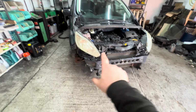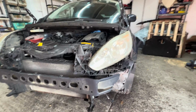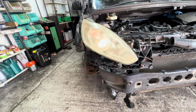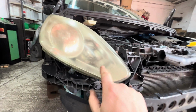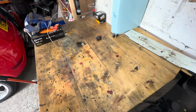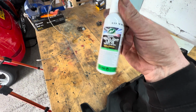Headlights are on, and as you can see, they're a little bit fadey. That one's not too bad, but this one definitely needs some attention. It needs a wipe over. It needs a clean. And it needs a polish up, really. So I think that's what I want to do next, is turn my attention to the actual headlights, give them a clean up, protect them, and then I've got this stuff here, a lens cleaner.